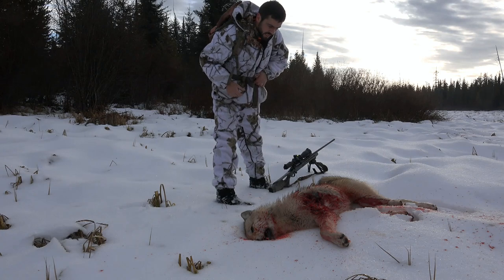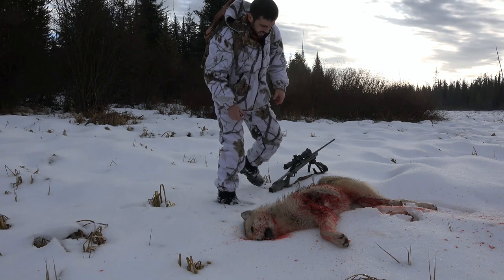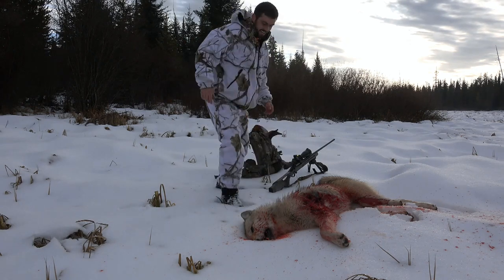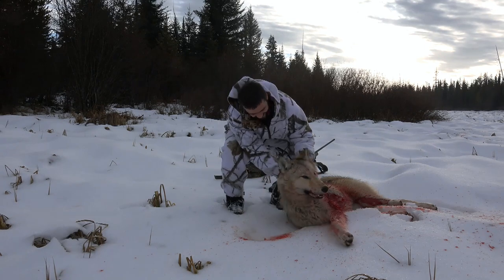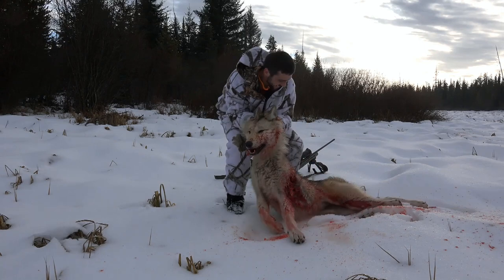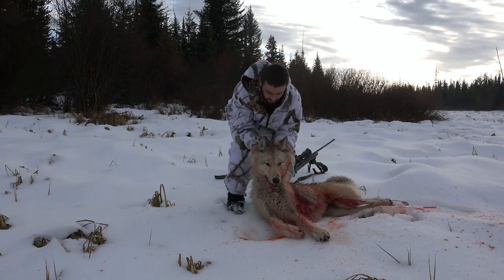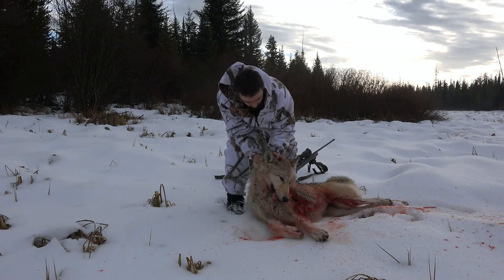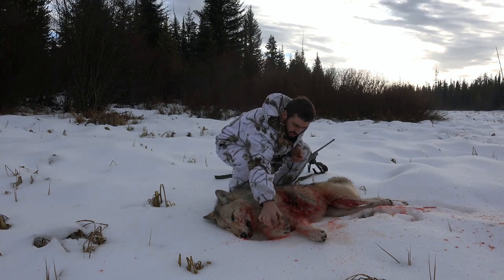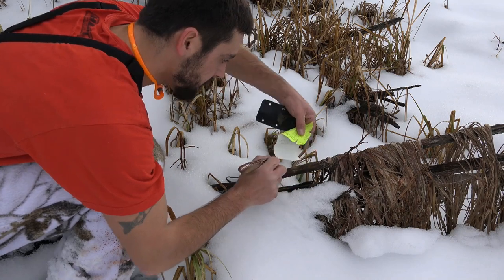I definitely opened him up a little bit. Yeah, it's that big yellow one. I'm stoked. This thing's a freaking giant. That definitely opened a hole in him. Beautiful, beautiful yellow phase. He's a good looking wolf. Giant paws. First things first, I gotta get a tag on this guy and I'll tell you what happened.